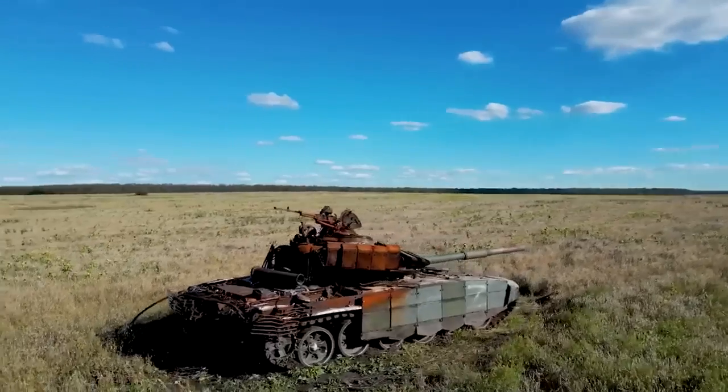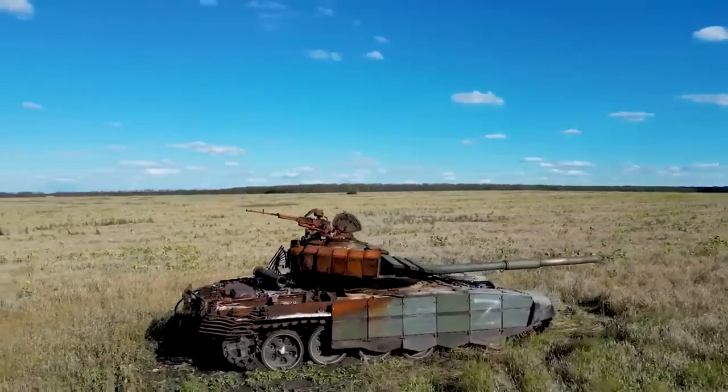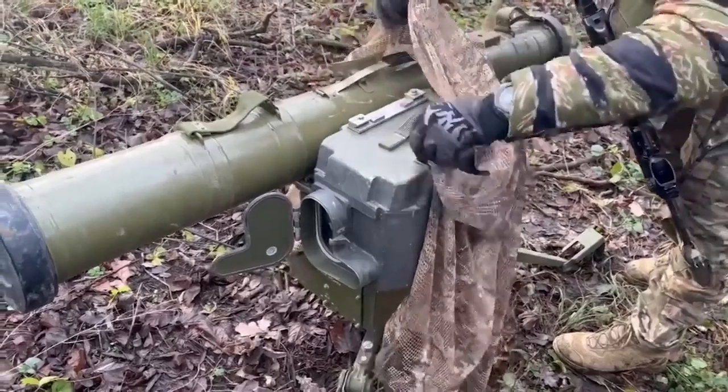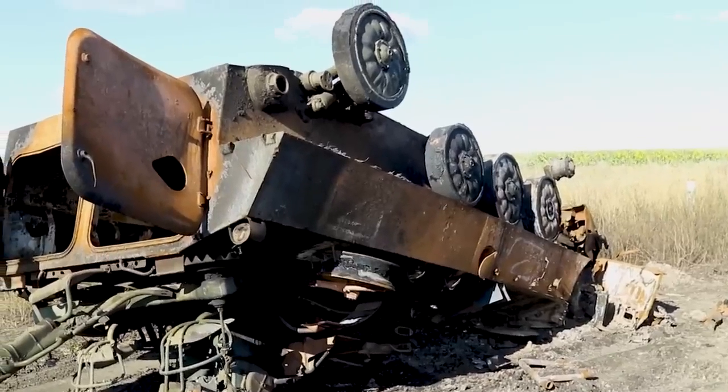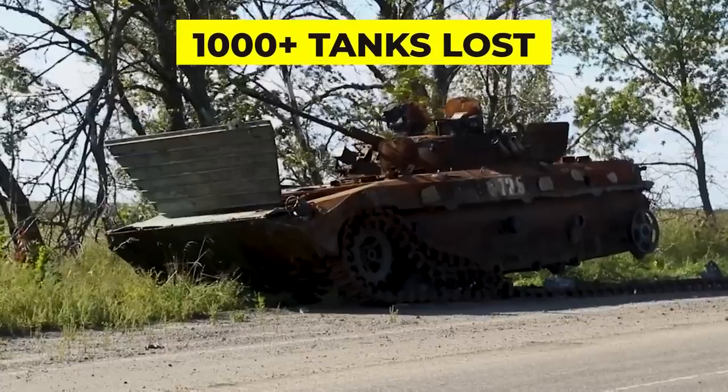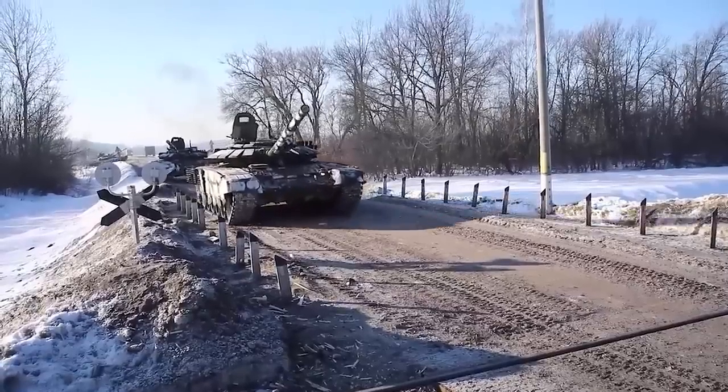Its range has made it one of the most effective countermeasures to Russian tanks, by allowing Ukraine to devastate them from hidden off-road positions. Weapon systems like the Stugna are therefore a major reason why Russia has lost more than 1,000 individual tanks since the beginning of the 2022 invasion.